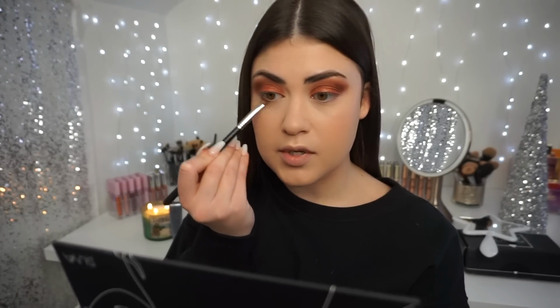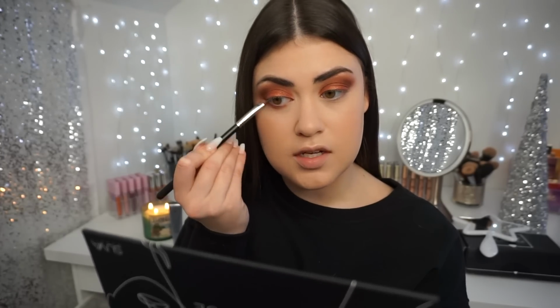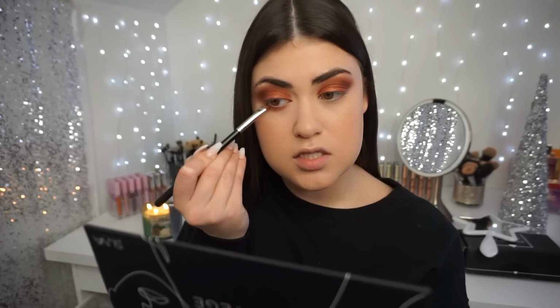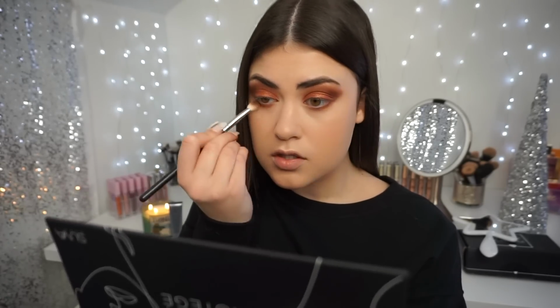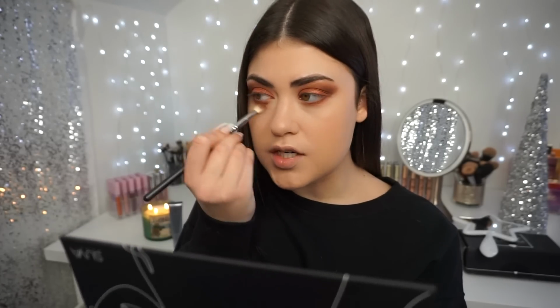Now I'm looking really crazy without anything on the lower lash line, so I'm taking that brown and I'm going to extend it down underneath my lower lashes, connect it to the upper portion of the eye look, and we're really going to smoke it out. So I'm blending that brown shade out just because I want it to be smoky. I don't want it to be harsh.